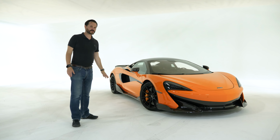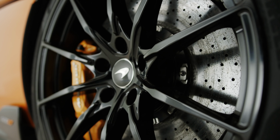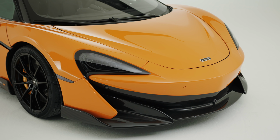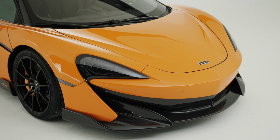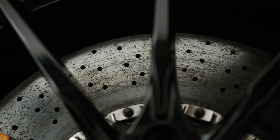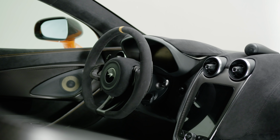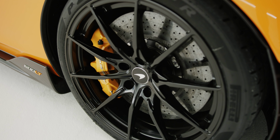Double wishbone suspension all around is lighter. The wheels are lighter. The lightweight suspension setup has been lifted directly from the 720S, as well as the brakes, which will go a long way to making the 600LT feel much more track-focused than the rest of the Sport Series McLarens. Other enhancements to make the car feel significantly more exciting include a quicker steering rack, firmer engine mounts, and a set of Pirelli P Zeros.